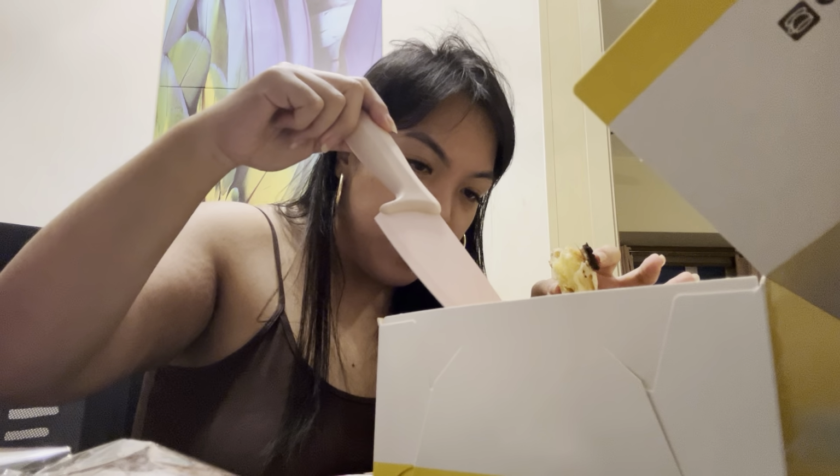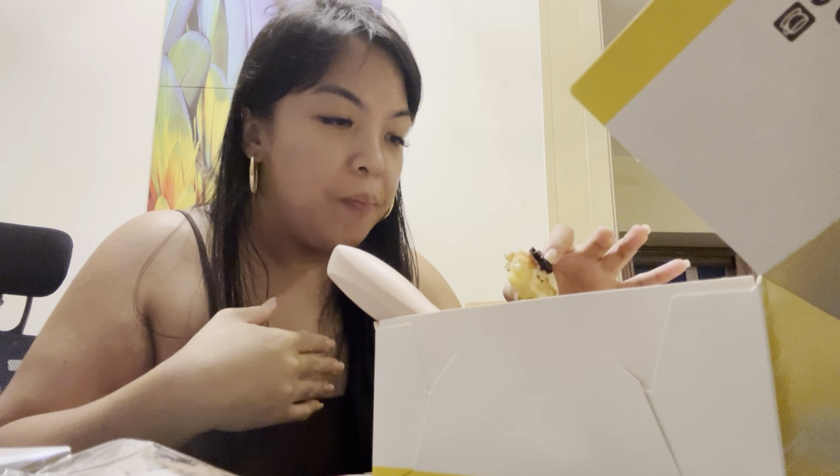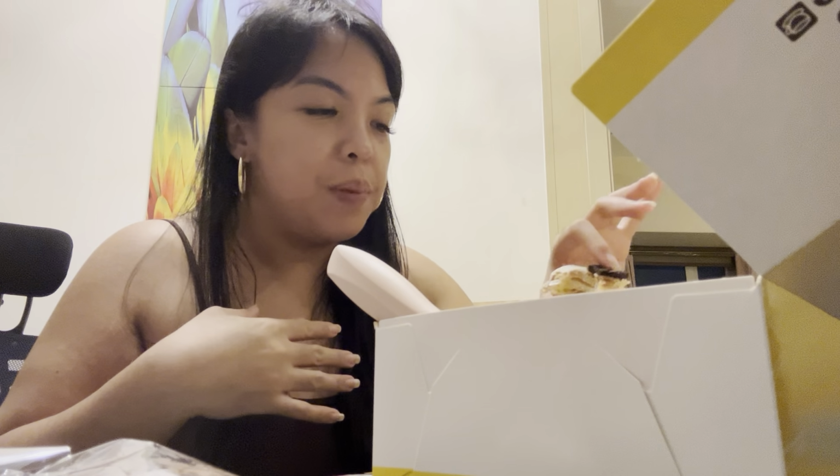I thought it was gonna be filled with something, but it's literally just a topping, which I'm not mad about because I thought it would be too rich when you bite into it. I'm here for this. 7 out of 10. I feel like if I ate this as soon as I bought it, it would have been like an 8 out of 10 because then the croissant's still fresh. Damn, if I only knew. This is delicious though. Good job.